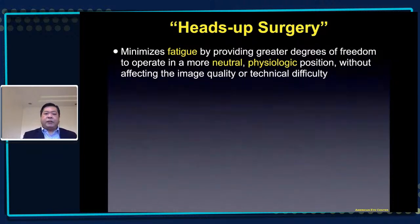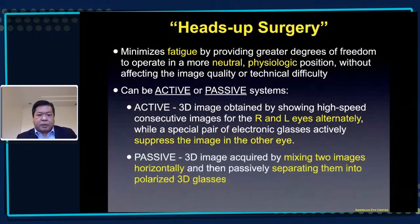Currently, there are two types of system in the market. Now, in active systems, the 3D image is obtained by showing high-speed consecutive images for the right and the left eyes alternately, and then you have a special pair of glasses suppressing the image in one eye. Now in passive systems, which is what most of these systems are now, the 3D image is acquired by mixing two images horizontally and then passively separating them with polarized 3D glasses.